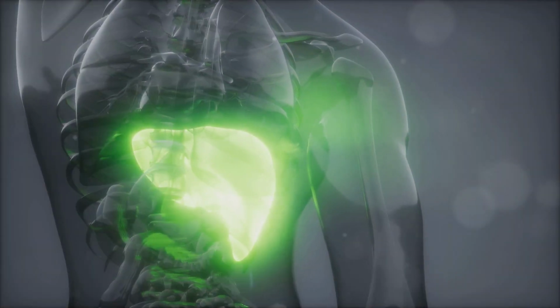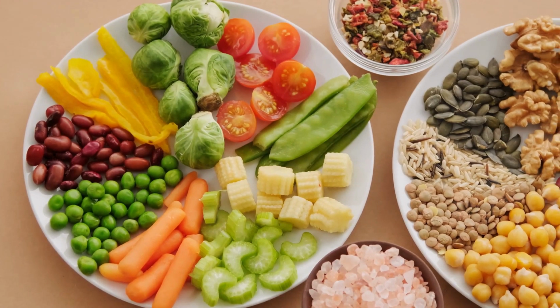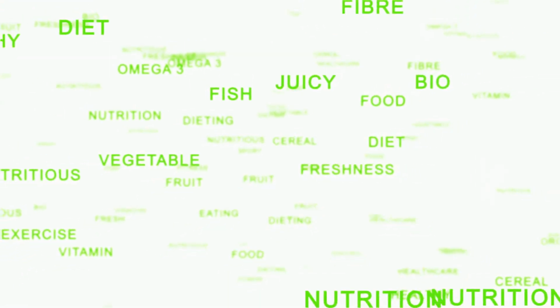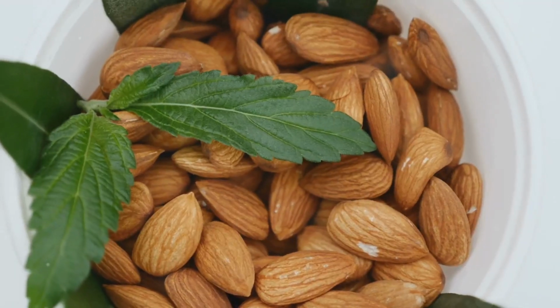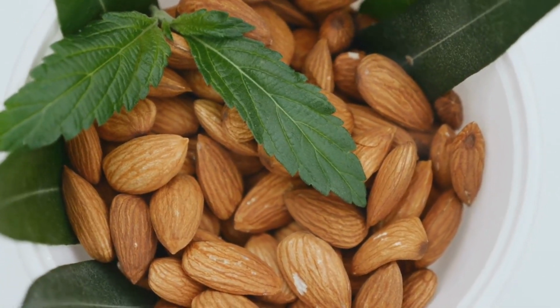Essential nutrients for liver health. What we eat plays a big role in liver health. Certain nutrients are especially beneficial for reversing fatty liver disease. Vitamin E. This powerful antioxidant protects the liver from damage. Include foods rich in vitamin E, such as almonds, sunflower seeds, and spinach.